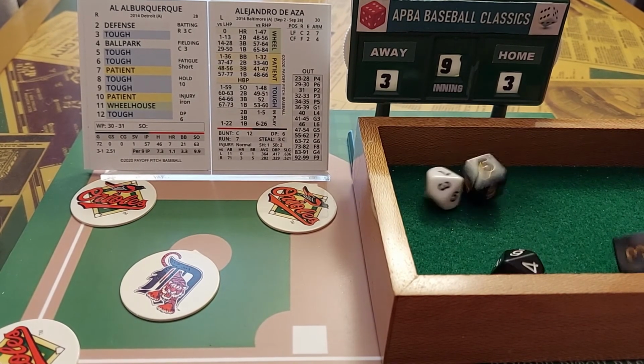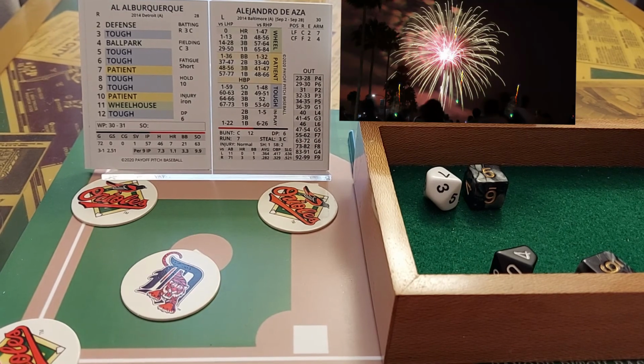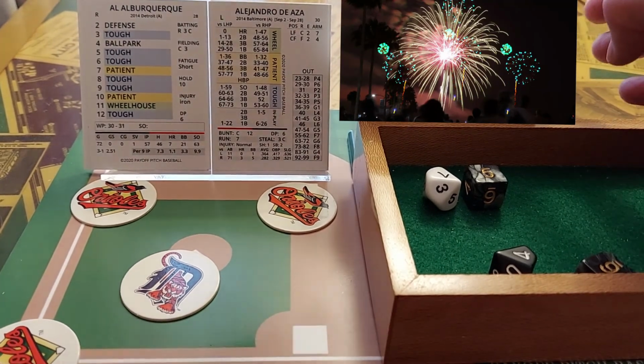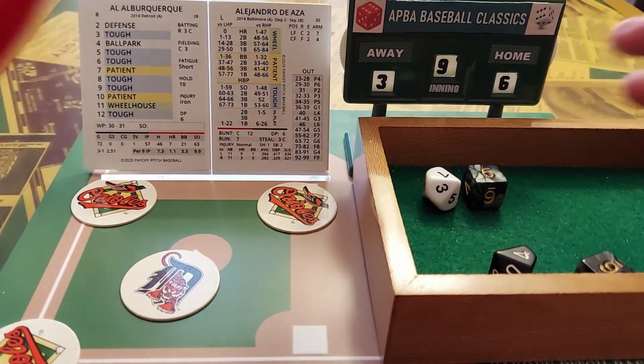Infield's at normal depth. And 11 is wheelhouse. 47 for De Aza is a drive. It might be. It could be. It is out of here. A walk-off 3-run home run for Alejandro De Aza. And the Orioles take game 1, 6-3.